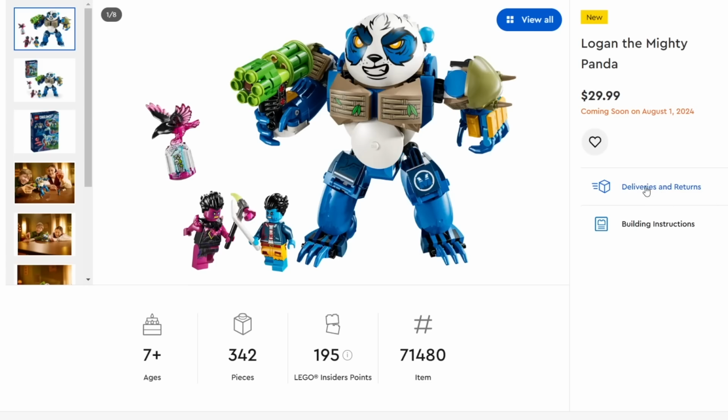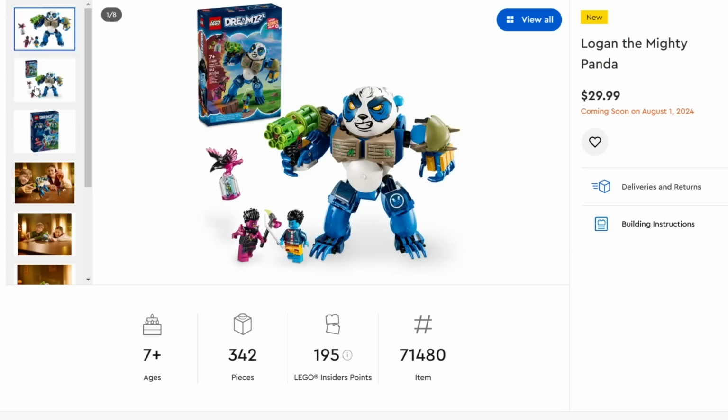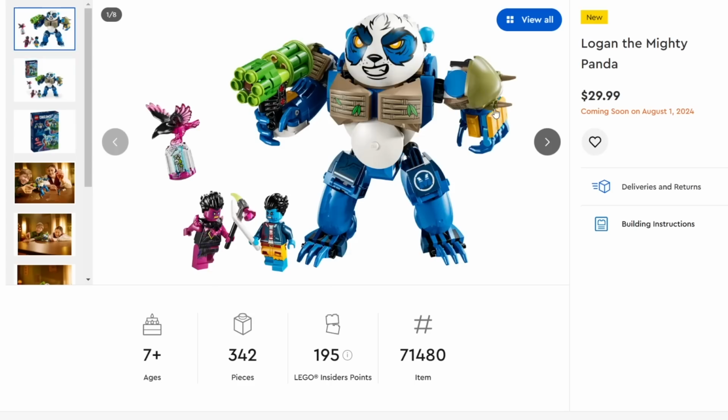We have a Logan the Mighty Panda. This is very similar to the Red Panda set, where I don't entirely know how I feel about it. The face is just very big and round to me, and I don't know if I like that. I think it works better on this set than it does on the Red Panda set, but still just doesn't really feel like LEGO's style as much to me. I am happy to get a small set for Logan though, that's very cool.